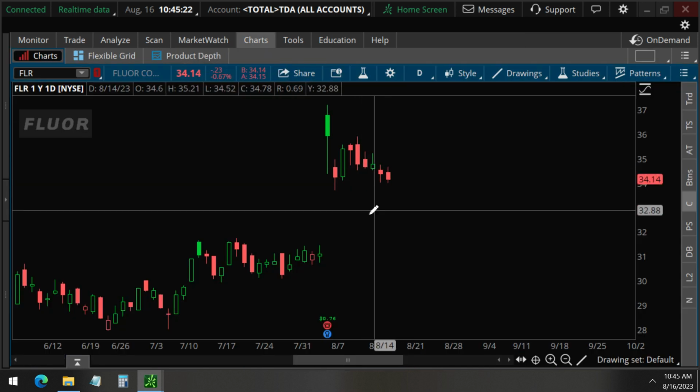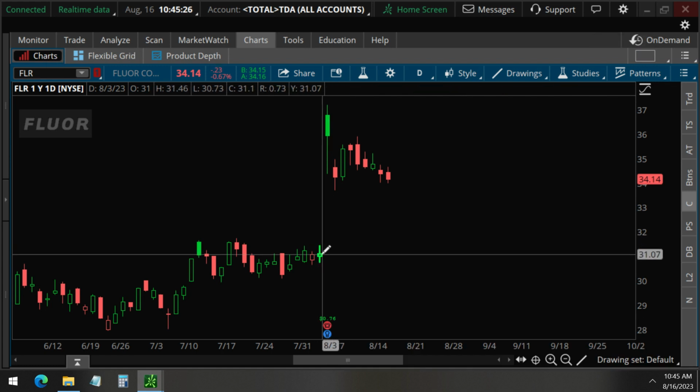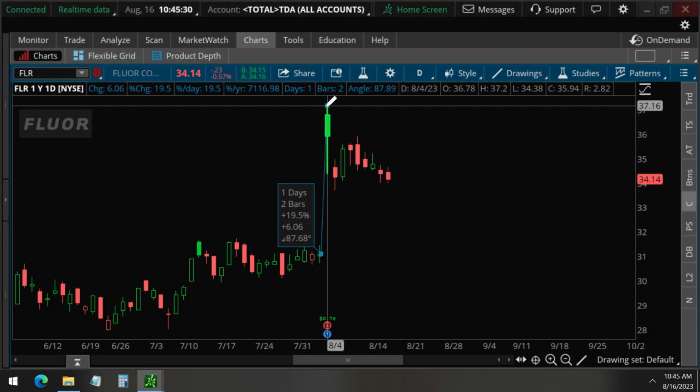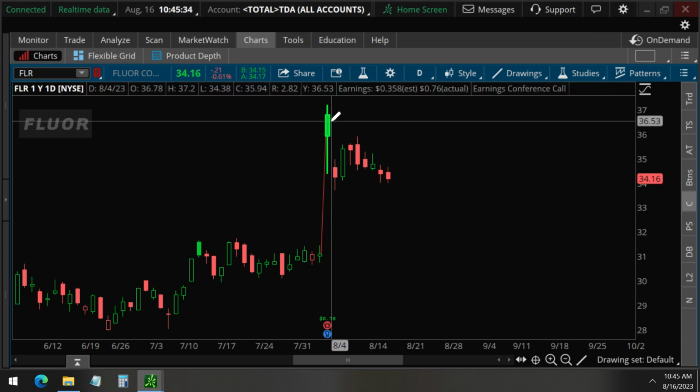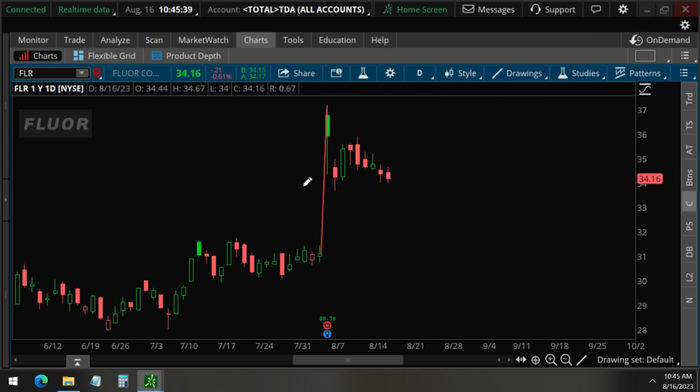As you can see here, after the recent earnings on August 4, it went up close to a 19.5% rally after earnings. And then it's come down since then, and now we are at a support level here, which could explain why potentially they are going long and bullish on this stock.